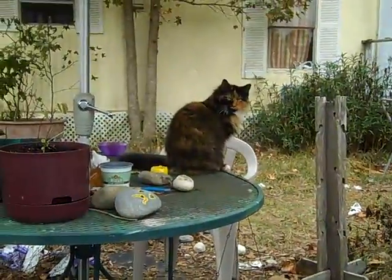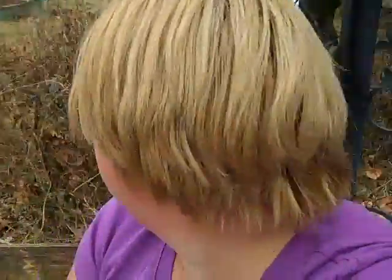Chicken's still hanging out. Meow? Yeah, okay. The yard's filled with junk. That's just covering the plants.